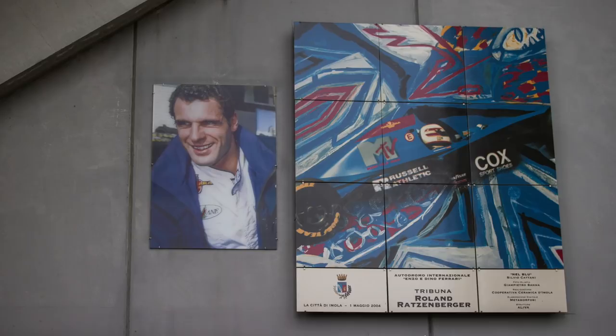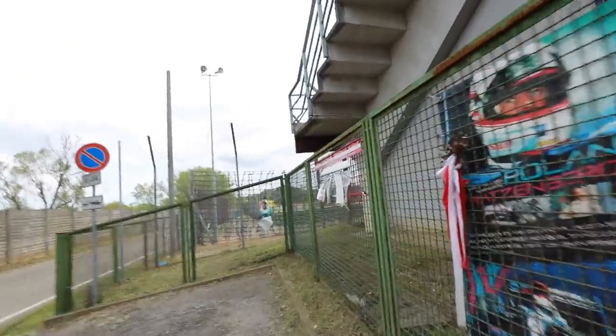Of course, it shouldn't be forgotten that the day prior to Ayrton's death, Roland Ratzenberger died in qualifying, and the grandstand at the corner he died has been named after him, and there's a much smaller tribute on the fence at that corner.